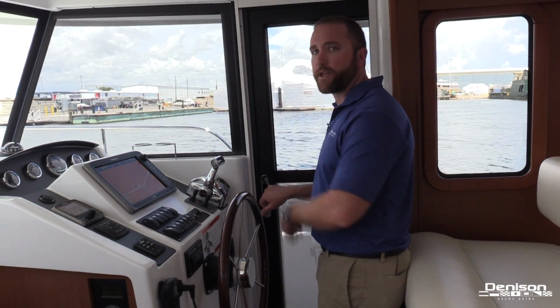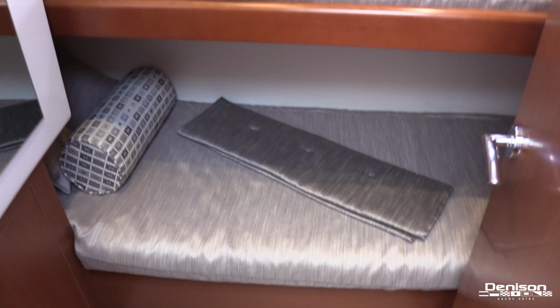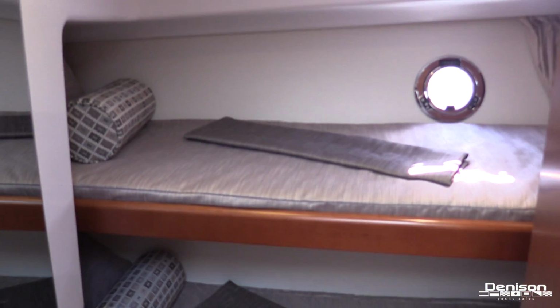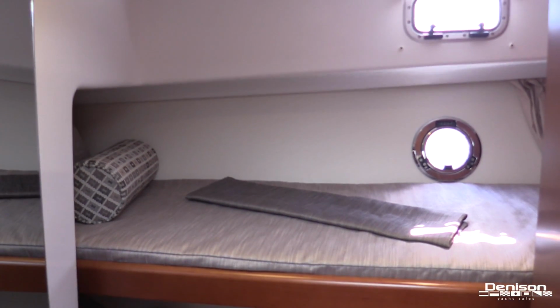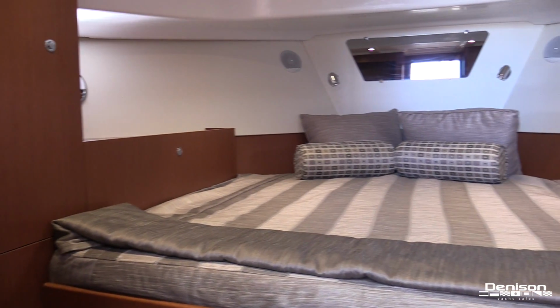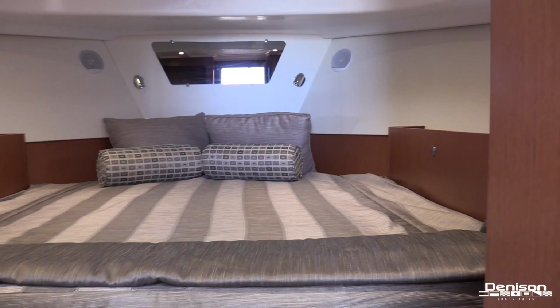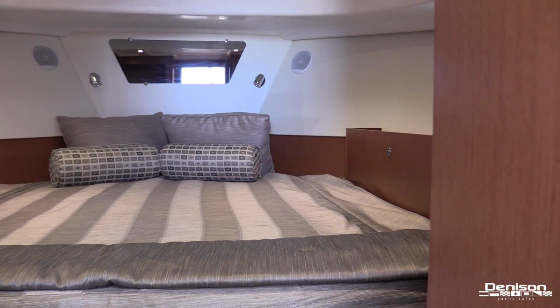Moving forward and down from the salon, you'll find your second stateroom. This stateroom has two twin bunks, as well as storage on both sides of the beds. Moving forward all the way into the bow is your master. You have a queen berth, as well as port and starboard storage and hanging closets.